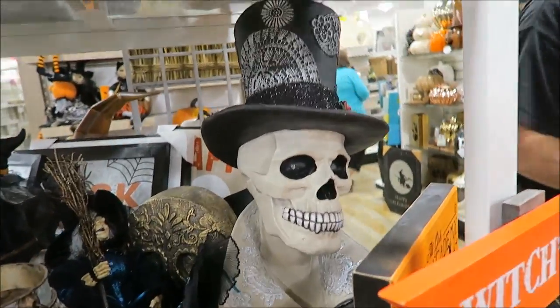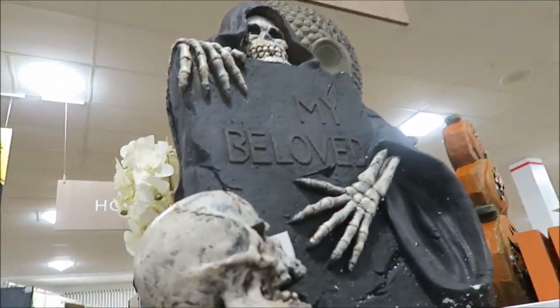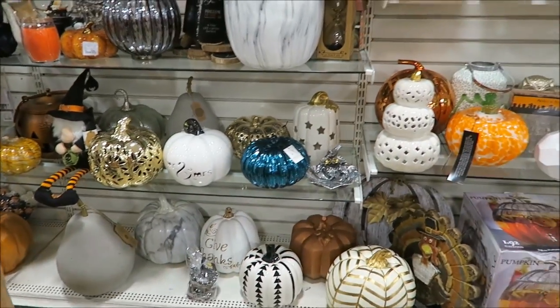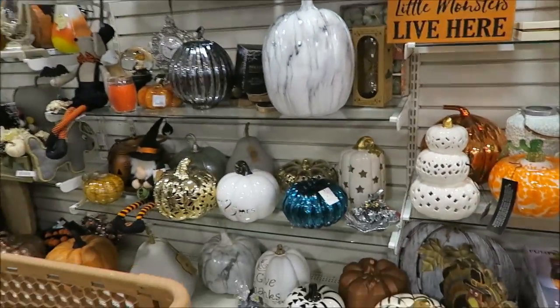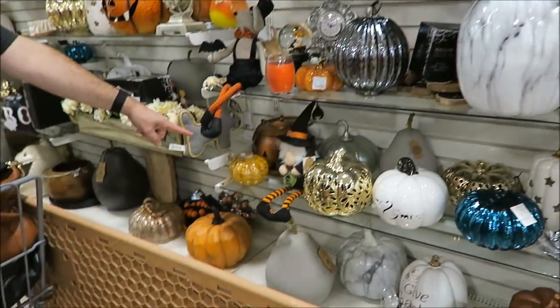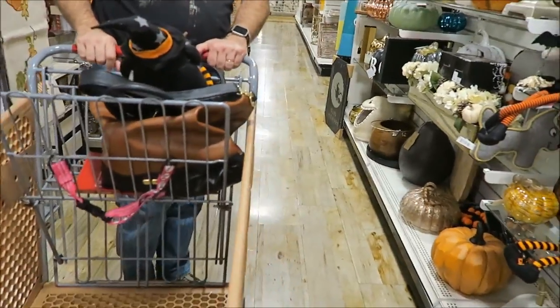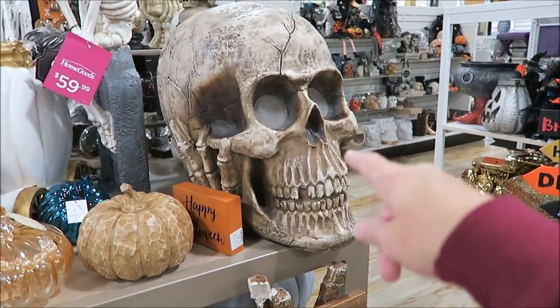This is huge. Yeah, I see that. Skull bustle. You see this big, my beloved. Did you see this? Yeah, but that's not Halloween. Now this is awesome. Yeah. That's a smaller one. She's neat. I like the big one. You like the one with the broom or do you like the one with the poison? I like the one with the broom. Although, that'd be cool to have two of them sitting next to each other. We do not need two of them. They're only $10. You see that? Broom parking. I saw that.